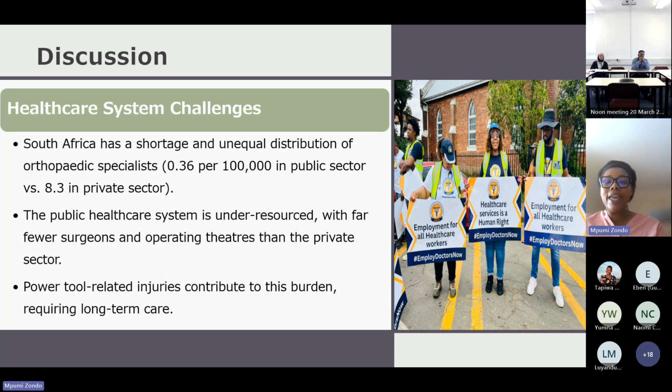These findings are a cause for concern, as in South Africa, in general, there is a lack of orthopedic specialists. This issue is compounded by the maldistribution of specialists between the public and private healthcare sectors. In South Africa, the private healthcare sector only accounts for 14% of the population, yet 80 to 95% of the specialists in the country are employed by the private sector. Furthermore, in the public sector, there is only 0.36 orthopedic surgeons per 100,000 individuals in the population, and only 1.95 operating theaters per 100,000 individuals in the population, compared to the private sector, where there's 8.3 surgeons per 100,000 in the population and 12.1 operating theater beds per 100,000 in the population.